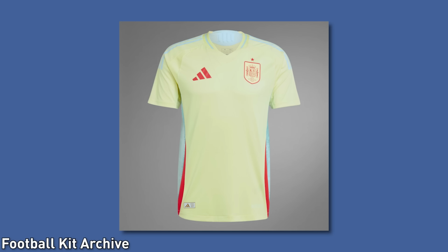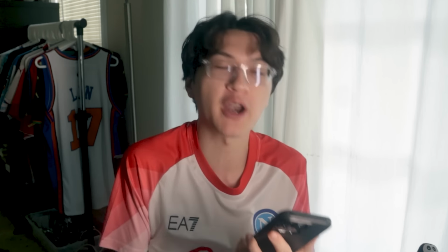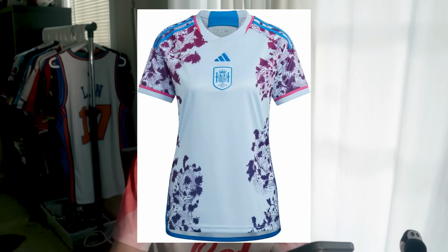Is this gonna be another 2018 World Cup shirt review? Because it really does feel like that. I'm really trying here with these shirts. But listen, man, if I'm being given this, I'm sorry, but what am I supposed to say? This makes no sense because Adidas for the Women's World Cup had this for Spain's away shirt.